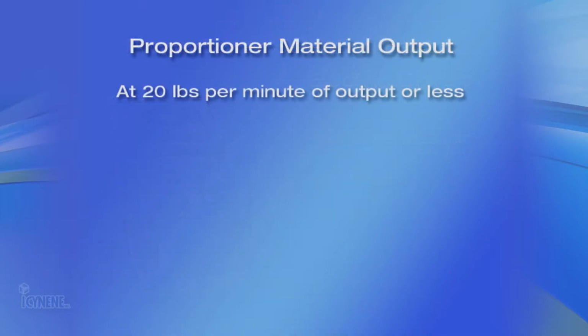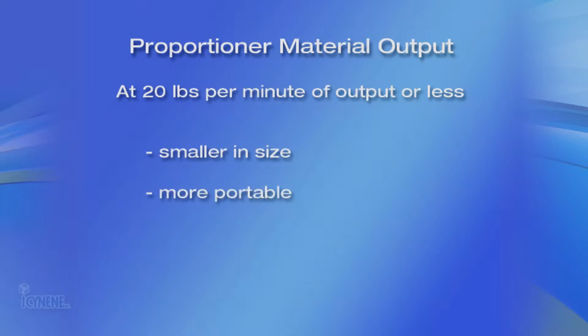The second feature to consider when selecting a proportioning unit is material output. At 20 pounds per minute of output or less, your proportioner will usually be smaller, more portable, and require less power consumption, while being more than adequate to install the ICYNENE insulation system.